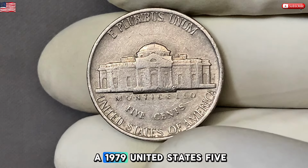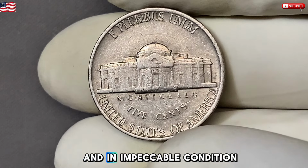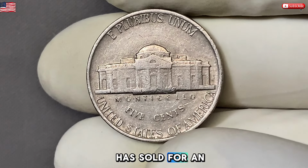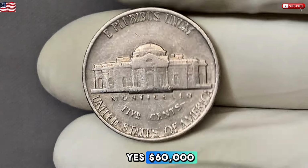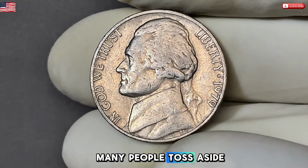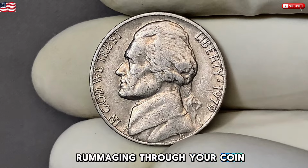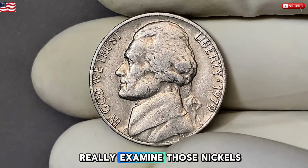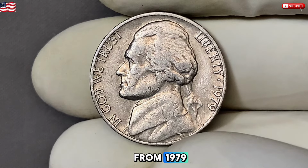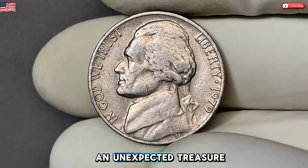A 1979 United States 5 cents coin, with the right error and in impeccable condition, has sold for an astounding $60,000. Yes, $60,000 for a coin that many people toss aside without a second thought. So next time you're rummaging through your coin collection or digging into a jar of spare change, take a moment to really examine those nickels from 1979. You never know, one of them could be your ticket to an unexpected treasure.